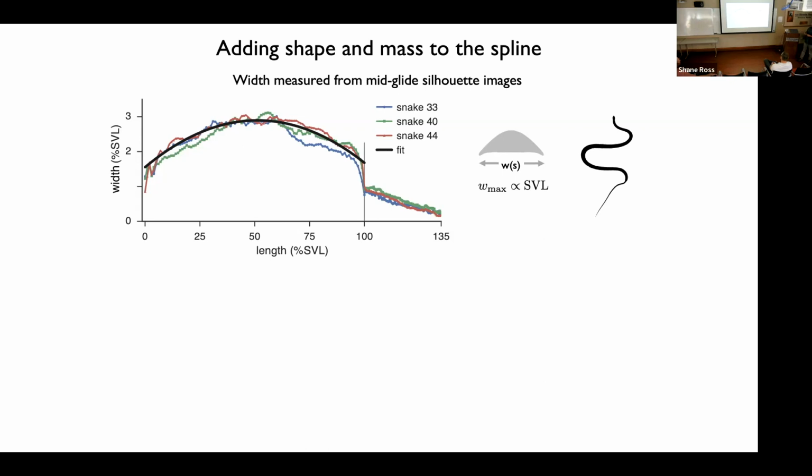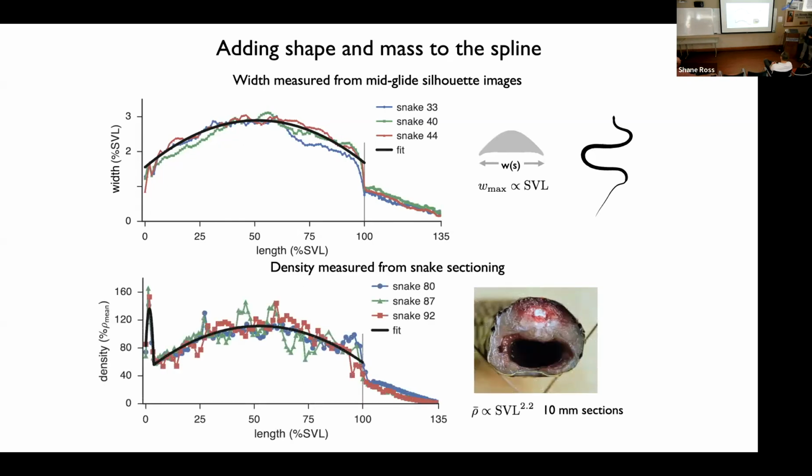We want to look at how the width of the airfoil changed along the body of the snake. So based on mid-glide silhouette images from several snakes, we're looking at the width as a percentage of the SBL, that snout to vent length, along the snout to vent length. So the snake is widest in the middle, and then it's shortest at the 2 ends, and then the tail is significantly different. And I don't think the tail airfoil has this shape. It's somewhat different. We also, from sacrificed snakes, were able to get the density. So this is the linear density. And you see it also seems to form a similar pattern. This is the head up here, but then the middle of the body also has the highest density.